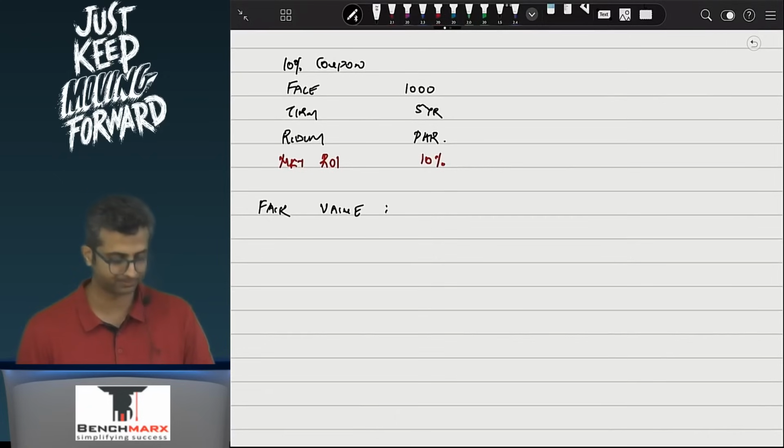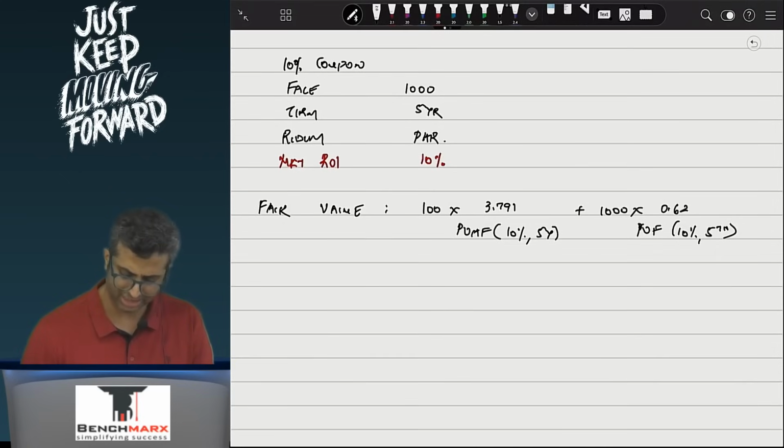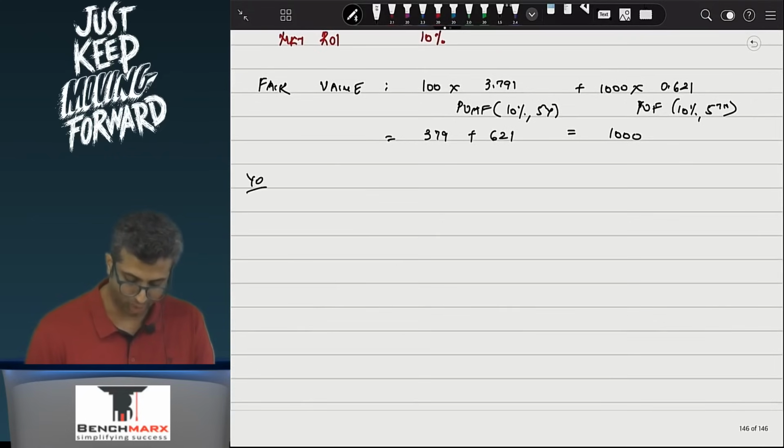Let us say you are an issuer. Just a second. What is the fair value at initial recognition? This will be 1000 into 10%, that is equal to 100, into the present value annuity factor at the rate of 10% for a period of 5 years, plus 1000 into the present value factor at the rate of 10% for the 5th year. This is, I think, 3.791, and this is 0.621 approximately, and hence this is around 379 plus 621, which comes to 1000 rupees. So at year 0, what is your journal entry? Your journal entry is bank account debit 1000 to debenture liability or bond liability, let us say 1000.